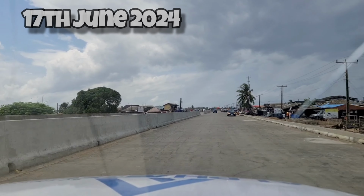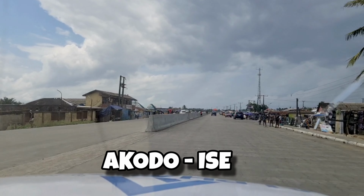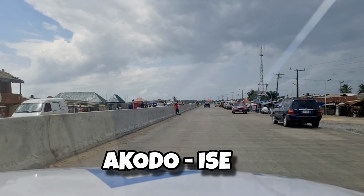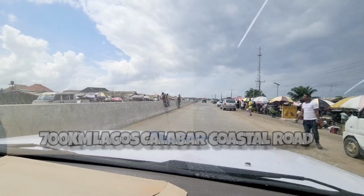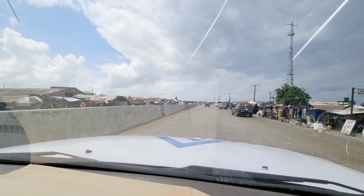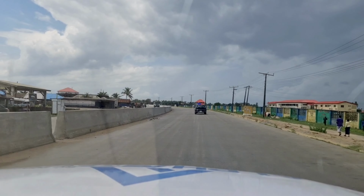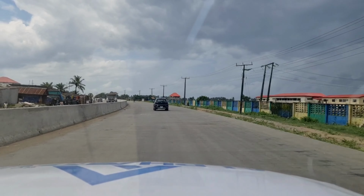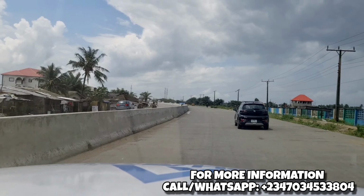Today is 17th of June, 2024. I'm at Akodo Ise, which is the Ibeju-Lekki axis of the Lagos-Calabar 700-kilometer coastal road construction project. This video is going to be in two parts. The first one, I'm going to show you what the road looks like, the stage at which the construction is at the Ibeju-Lekki axis of the free trade zone and the Dangote refinery and the deep seaport axis.